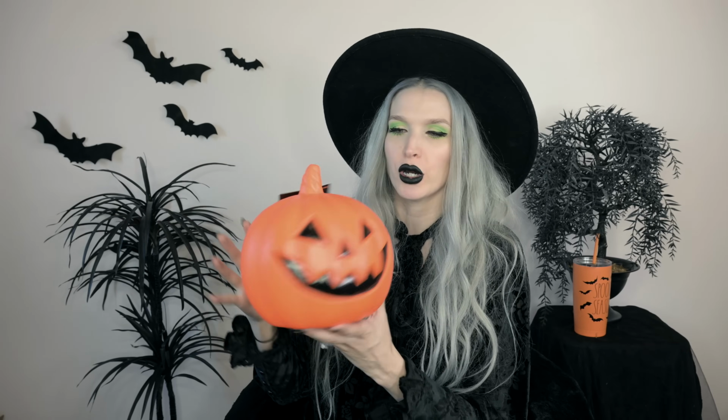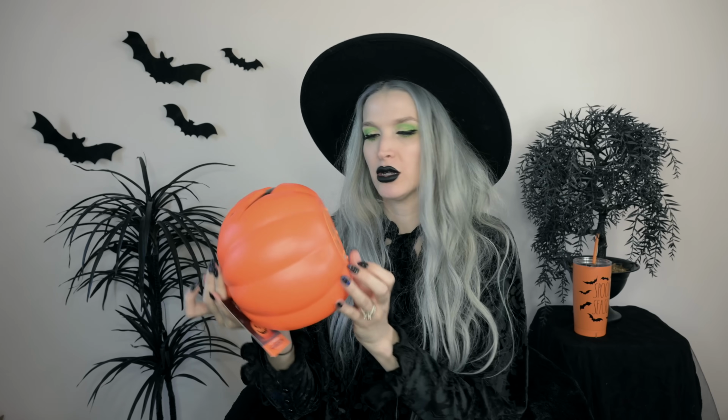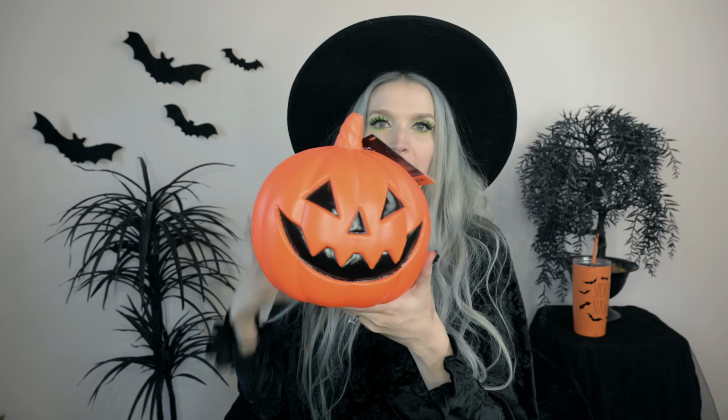All right, next up, big surprise, got another blow mold. This is a classic orange jack-o'-lantern. Actually, this orange color is so bright. It is so good. I love this color of orange. It's just a classic orange blow mold jack-o'-lantern situation. Let me turn this on, or attempt to. How do I turn this on? Oh, there's no batteries in it, and it doesn't do its thing. But it lights up, basically. It's just a blow mold jack-o'-lantern that lights up.